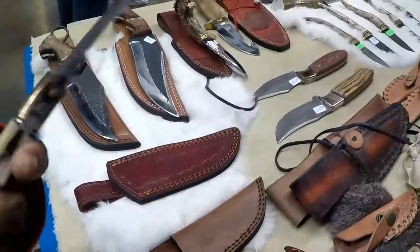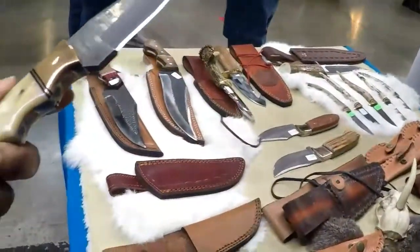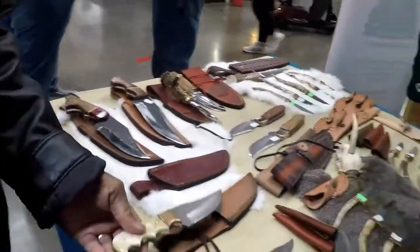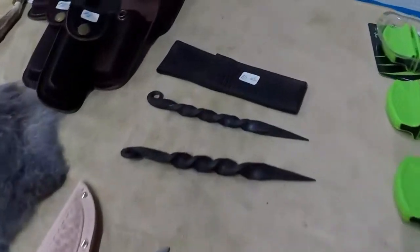Oh, that's good. If you can get them cheaper than that, it's going to be tight. What is it called? Camel bone on the handle. Oh, camel bone. Look at that. Feel that there. It's $50. You don't need nothing that heavy. You can get it heavy, but that's real heavy. And the sheath that fits it, that's not the sheath. Really? Oh, these right here.